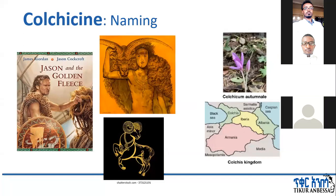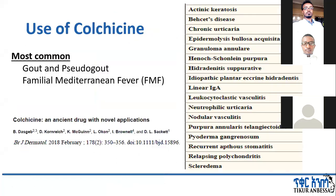You might have seen this film, Jason and the Golden Fleece. This golden-wooled ram was in Greek mythology believed as a symbol of authority and kingship. And this mythology was practiced in the Colchis Kingdom, the surrounding countries around the Black Sea, and the name colchicine was derived from that, and this plant is widely grown there.